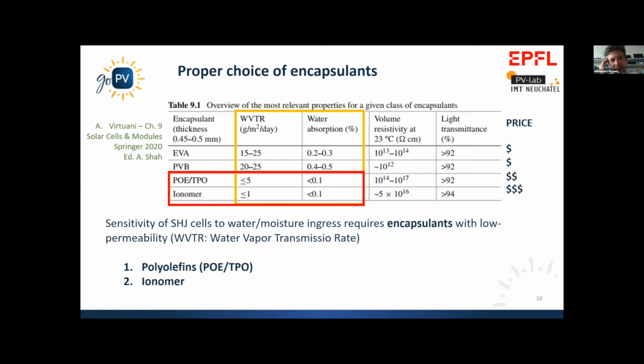Now, of course, the choice of encapsulant is critical. This is a table reporting different properties for encapsulants commonly used in the PV industry. Generally, a potential weakness is sensitivity to water and moisture. For this technology, we need to select an encapsulant which has very low water absorption properties, or low WVTR, which is the water vapor transmission rate. And so generally the choice falls on a class of materials known as polyolefins or ionomers.